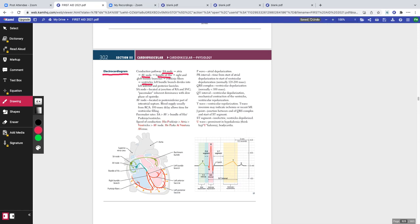Okay? So the thing is, you have to know this, but it will not be tested. But this is a very general concept. If you do not know this, then it's frowned upon. That's as simple as that. So please try to remember this: SA node, AV node, bundle of His, Purkinje fibers, left and right bundle branch, and then to the heart.